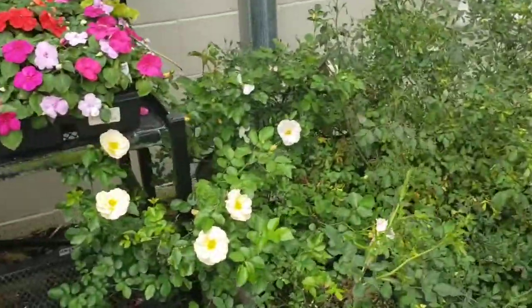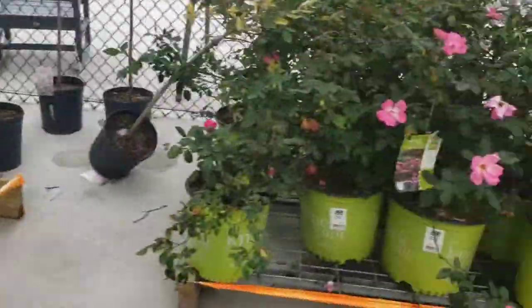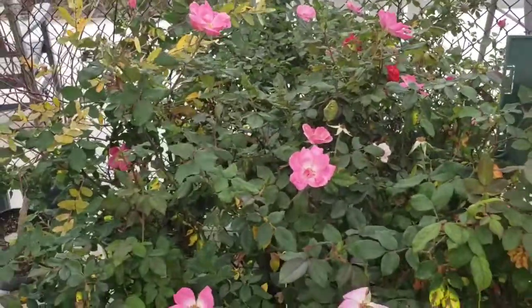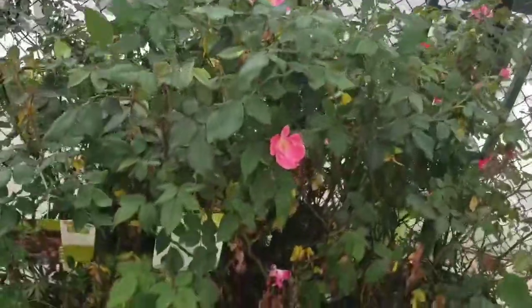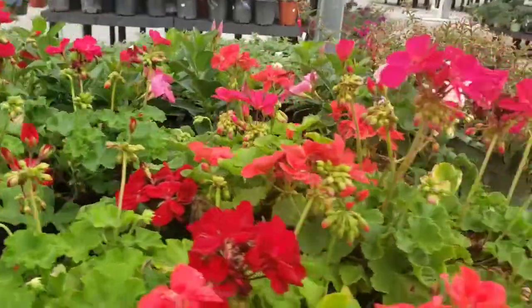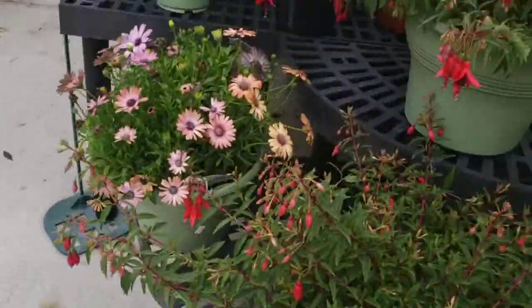Pretty roses, pretty colors. Knockouts pretty much last forever, take care of themselves. All you got to do is prune them every now and then for permanent landscaping. In Florida, at least. These are pretty.